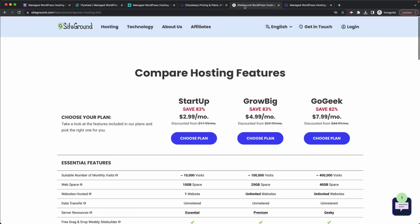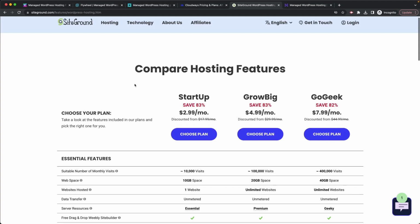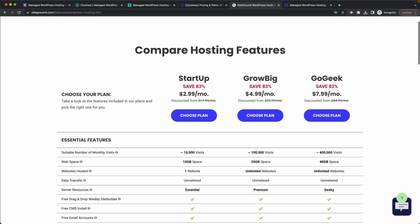Now I'm going to go next to SiteGround. I've got a couple of clients on SiteGround. SiteGround offers shared hosting. I would say it's okay. It's pretty good for the clients that are using it. They're clients that don't get a ton of traffic, so I'm not sure that I would use SiteGround for a very high traffic website.